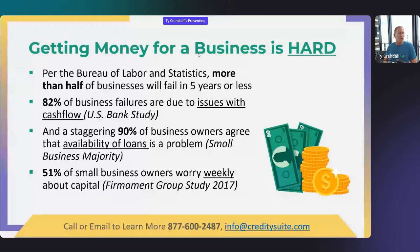And this is a real problem that we're trying to solve, because access to capital is a very concerning thing to entrepreneurs. It's also the number one and two reasons that businesses fail. Half of businesses won't make it 5 years. We see that 82% of these failures are directly linked to cash flow issues. And we see that a staggering 90% of business owners agree that the availability of loans is a problem.